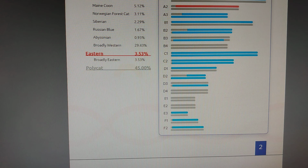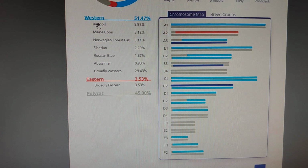Okay, then the most confident, what he got. Western, 51.47% in the total. And Ragdoll, 8.92%, is most likely Ragdoll, 8.92%. Maine Coon, 5.12%. Norwegian Forest Cat, 3.11%. Siberian, 2.29%. Russian Blue, 1.67%. Abyssinian, 0.93%. Broadly Western, 29.43%. And Eastern, 3.53%. Broadly Eastern, the confidence is unknown, 3.53%. And 45% in total reporting cat. So this is the result.